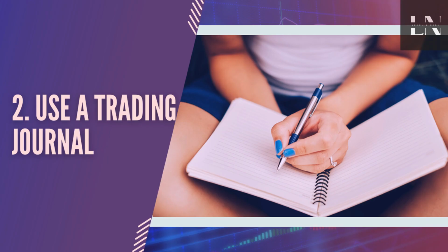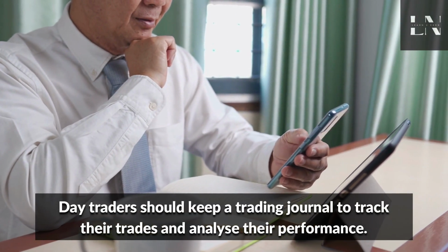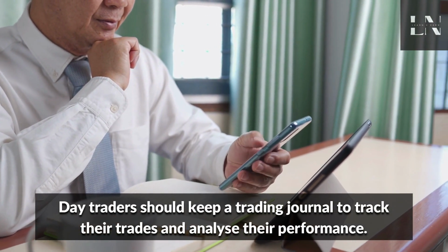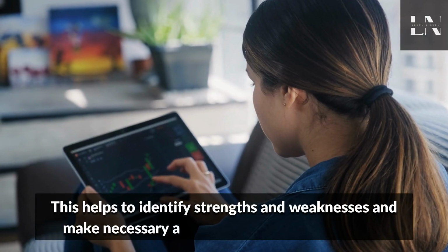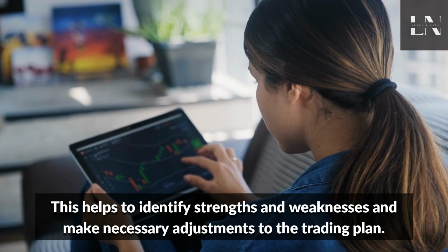2. Use a trading journal. Day traders should keep a trading journal to track their trades and analyze their performance. This helps to identify strengths and weaknesses and make necessary adjustments to the trading plan.